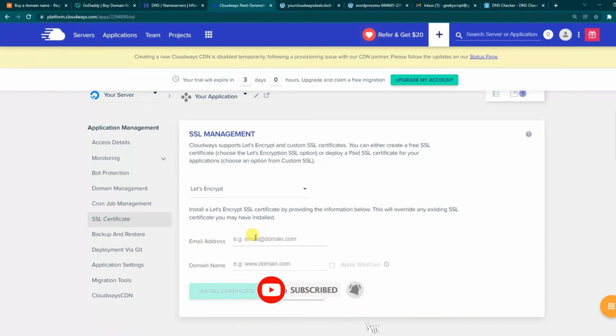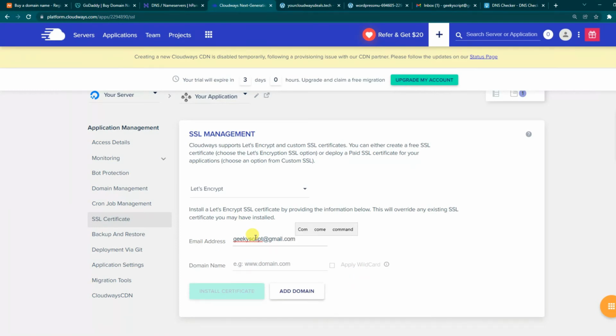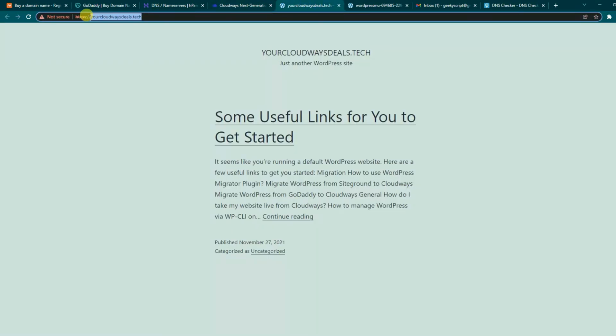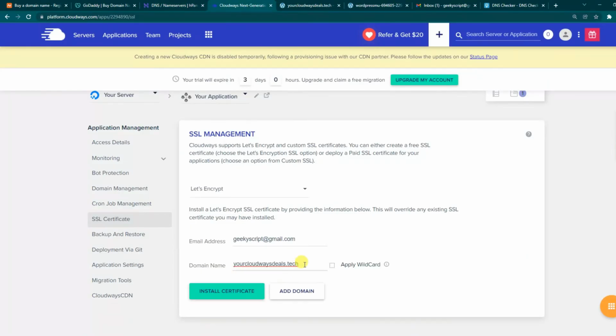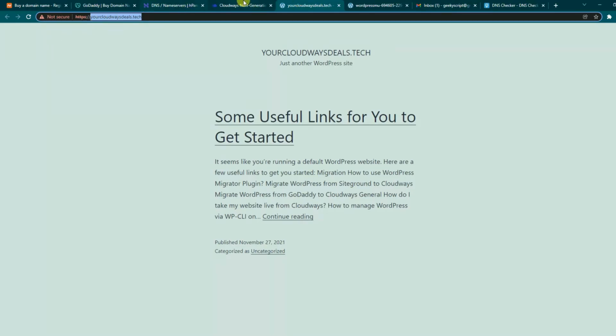So I'm going to provide my email address, which is geekyscript@gmail.com, right? And then you need to provide your domain name. So I'll copy my domain name and paste it over here. Just remember, you need to only paste your domain name, not HTTPS and all those headers. Just paste your domain and then click on install certificate, and it will install your SSL certificate, and after that you will see that our site is completely secure.